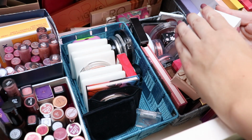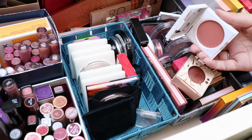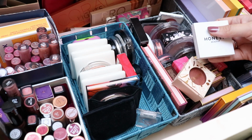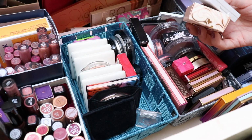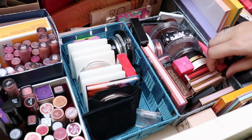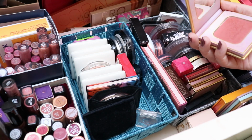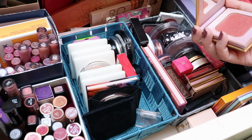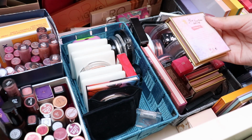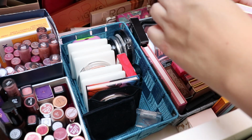This is the Honest Beauty cream blush that I really love. Actually, I'm really into this one. That's a spoiler for my new makeup ranking that is coming up. Let me think what I want to do. I'm gonna put in one of my favorite blushes. This is the Oden's Eye flower blusher in the shade Water Lily. Such a beautiful shade.